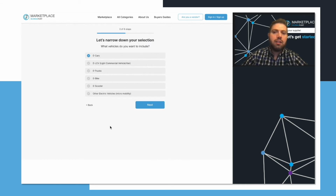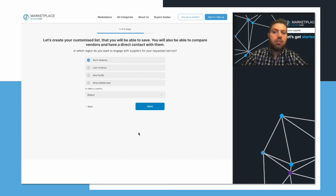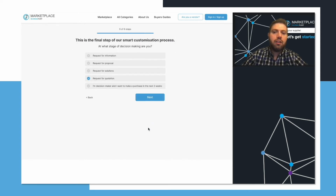As a result, the next question asks what type of electric vehicle you want to purchase, and then how many of those electric vehicles you want. Question 5 asks about the geographical presence of the company and where they want to have the suppliers. And then finally, in order to quantify how important this request is, we are asking a series of questions in terms of, are they only looking for information, proposal, or quotation?